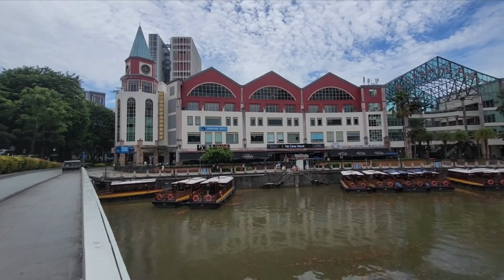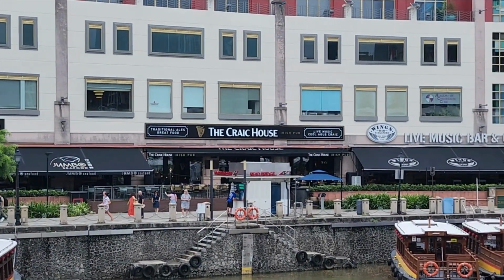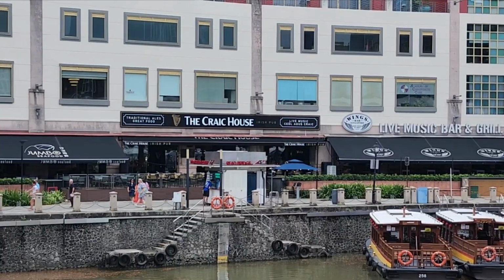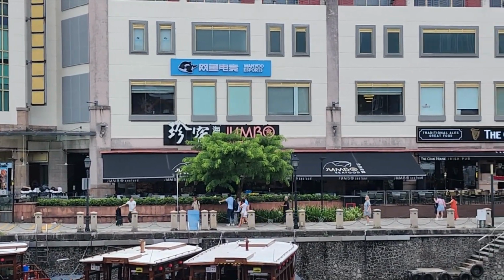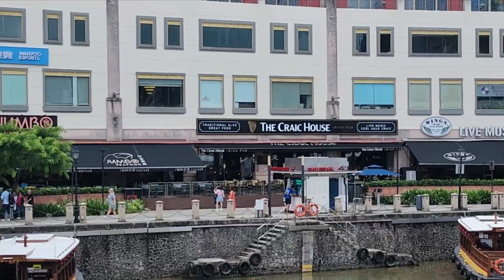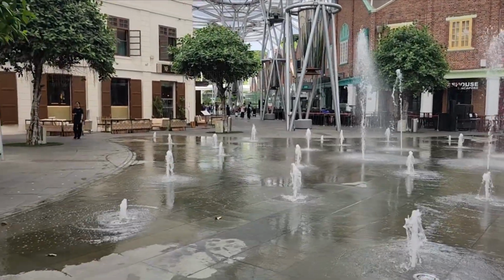Along the Singapore River. And what do we have here? The Crack House. Am I saying that correctly? I don't know. But all of a sudden, I want some crack. For this shopping center.